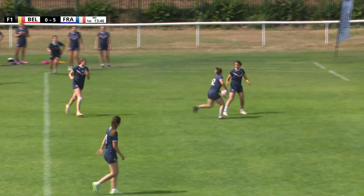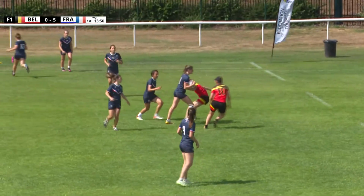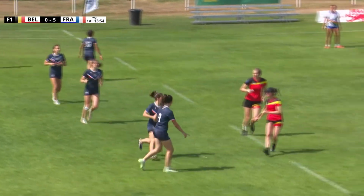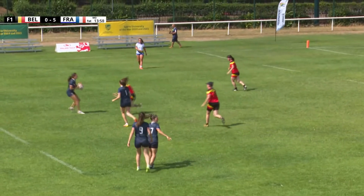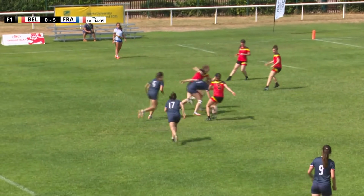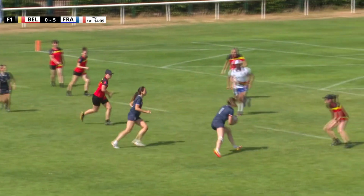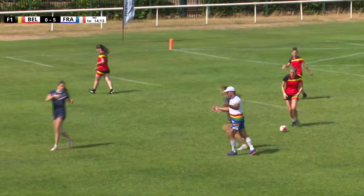Yeah, dominant, definitely. I think if I'm France, I'd probably be looking to be a little bit more clinical on line attack. You can easily go into your shell here a little bit, and maybe not drop down to Belgium's level, but take the foot off the gas a little bit. And if France are aspiring to be up there with England and Wales, they want to be clinical in these positions, and they've not been on that set.